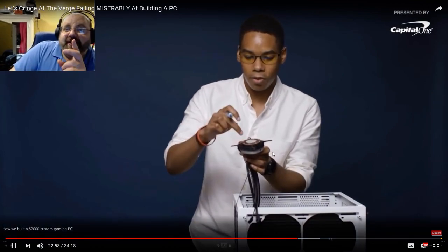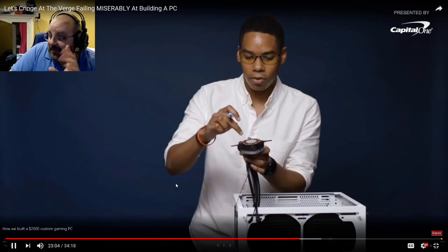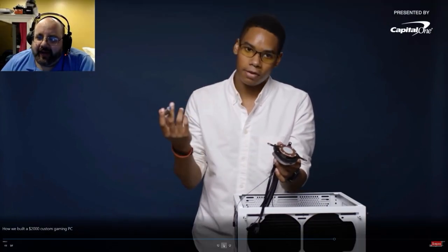Actually comes with a bit of thermal paste. Paste already neatly applied in a circle around it, but it's usually not enough. It's good. It's fine unless you're doing something like super heavy duty overclocking.